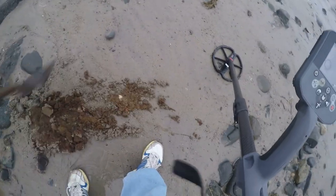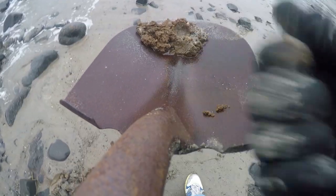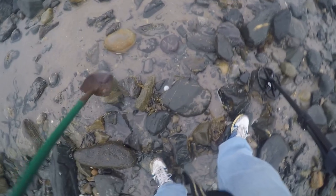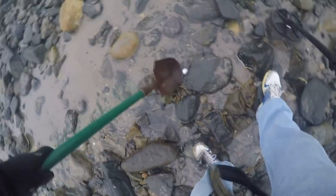Oh, we got a coin. There we go. First target. It's a penny. Something down there, but it's not jewelry. It's like a tennis, it's like a golf ball.